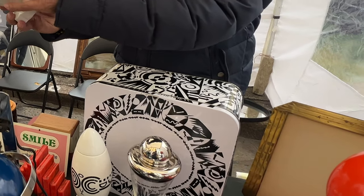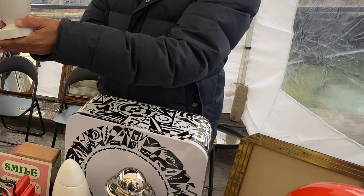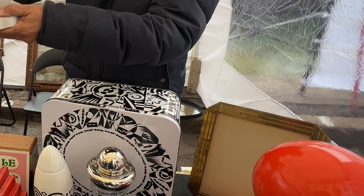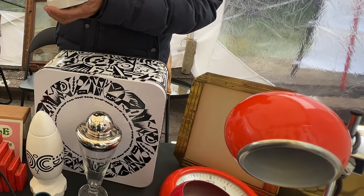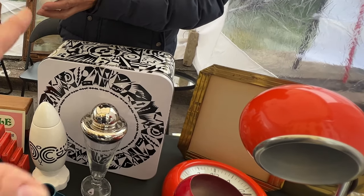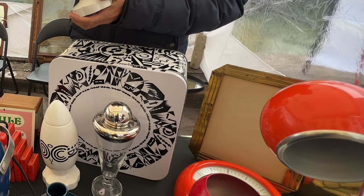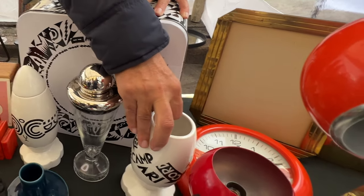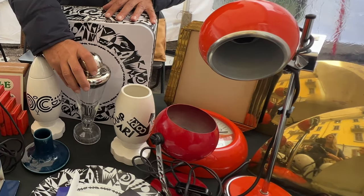Ok, questo. Campari. Sì, Campari. Perfetto. E che anno? Italiano. Sì, sì, perfetto. Ma di che anno? Anni 70. 70s, from the 70s. This is such a cute shape. Shaker. The shaker, yes, Campari. You need a shaker. Campari.